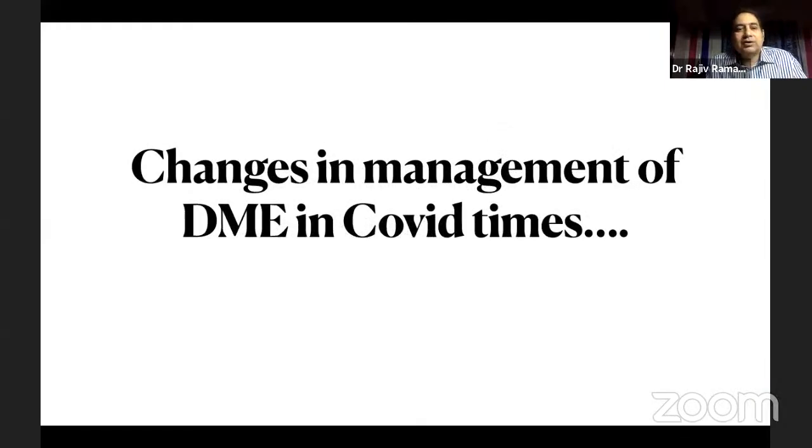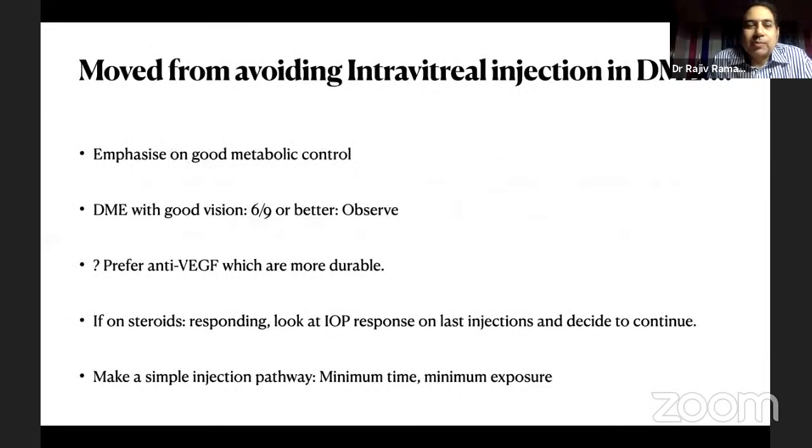Coming to the end of the talk, the last part: what are the changes in management of DME in COVID time? I will not go into the lockdown, and we have now moved on from avoiding anti-VEGF. When the lockdown was there, AIOC, ASRS, and the Academy all gave a guideline to inject in CNV, not in DME. So we are now out of it. We definitely inject in DME.